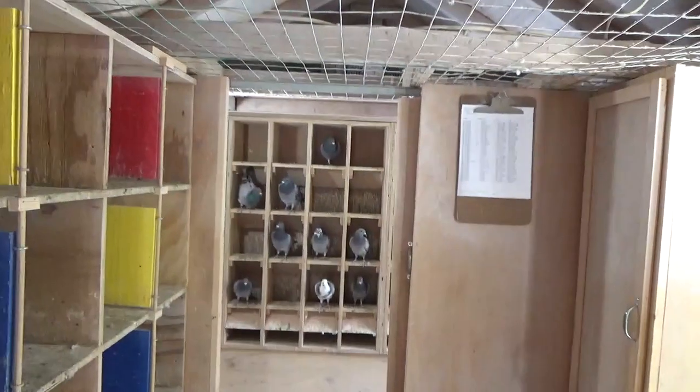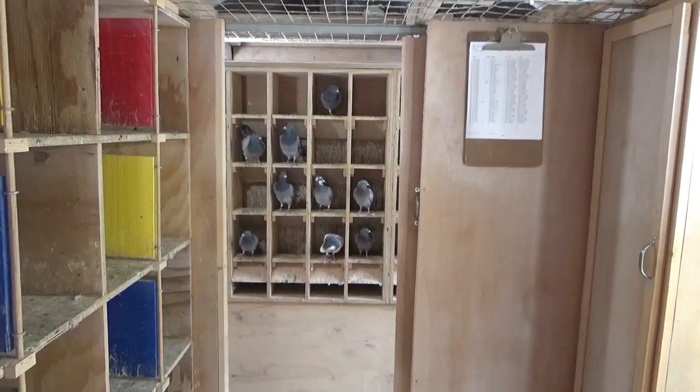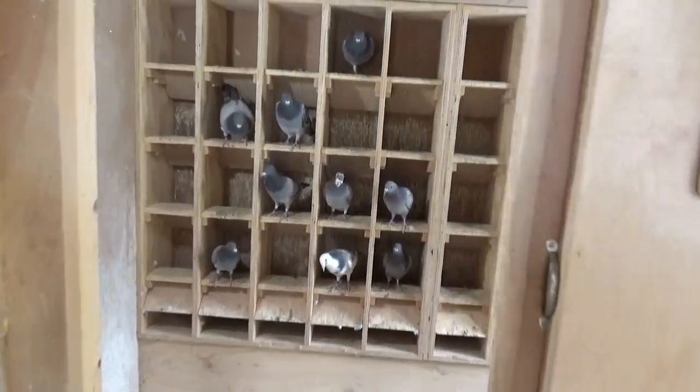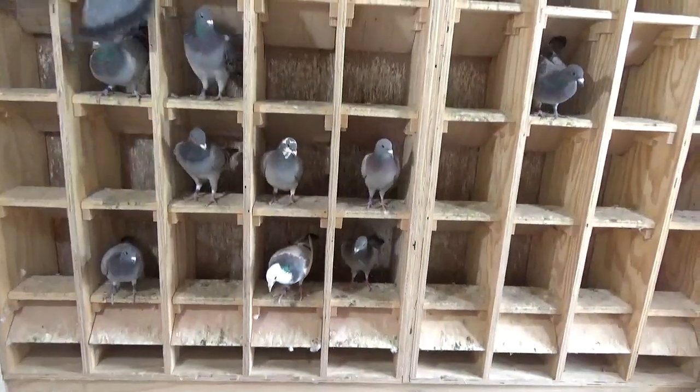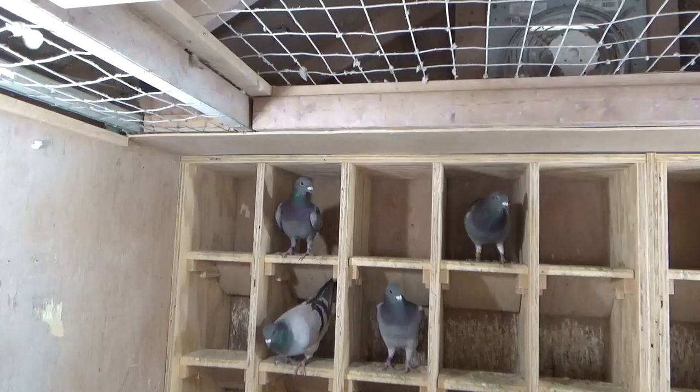But as you can see in there, they're looking... You can tell they're really hungry. They ain't even coming down to eat. But they're really looking good. They're finishing up with the molt. That one up there is really looking good.